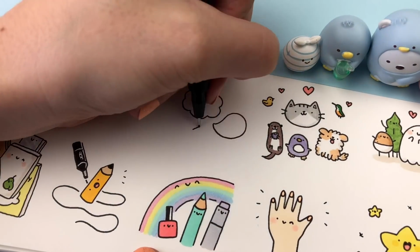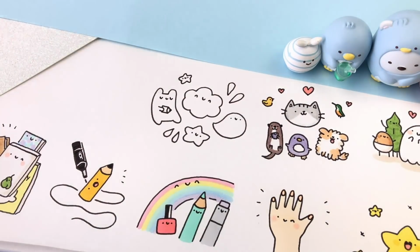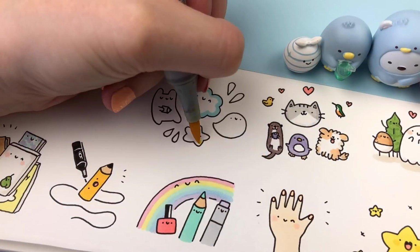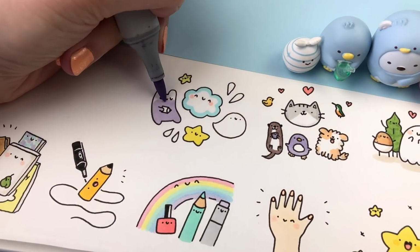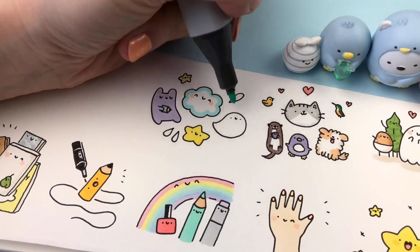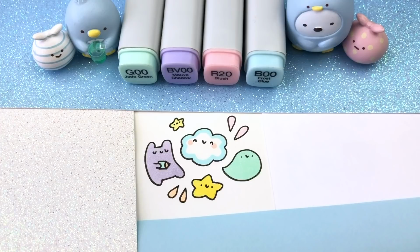Number 8. I love drawing doodles. You might already know that. But I really enjoy doodling a whole page full of cuteness, and then sometimes I turn stuff into patterns, and I think it's really relaxing and soothing just to fill a whole pattern just of cute doodles. It's really satisfying for me.